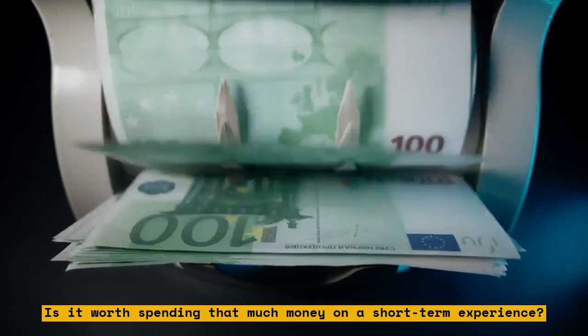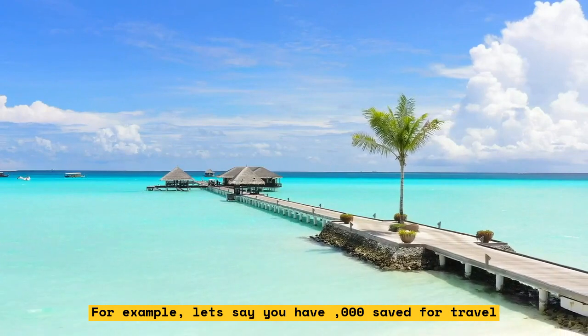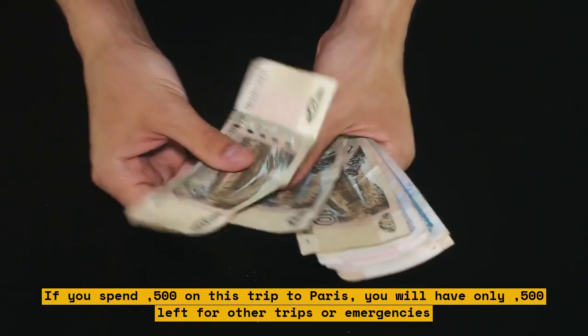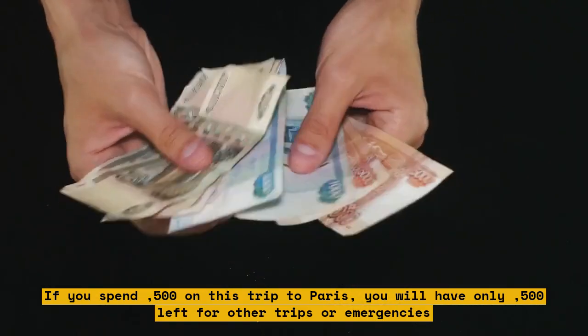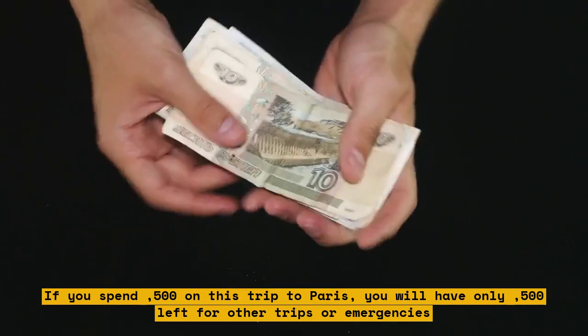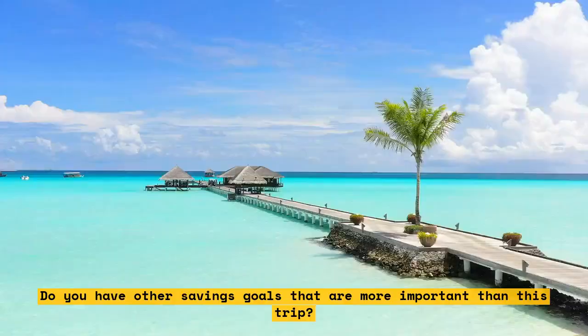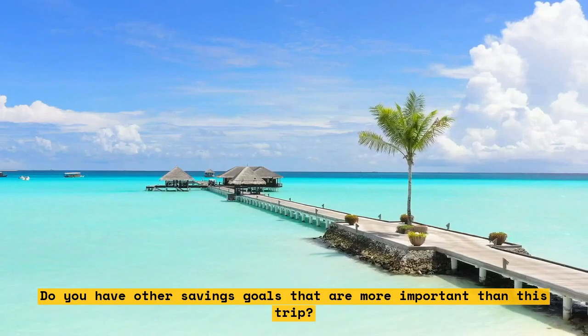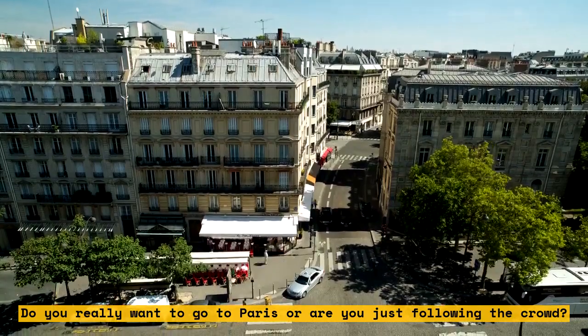For example, let's say you have $5,000 saved for travel. If you spend $3,500 on this trip to Paris, you will have only $1,500 left for other trips or emergencies. Is that enough for you? Do you have other savings goals that are more important than this trip? Do you really want to go to Paris, or are you just following the crowd?